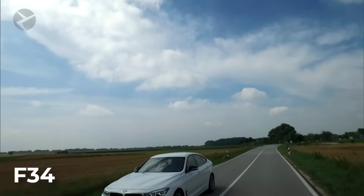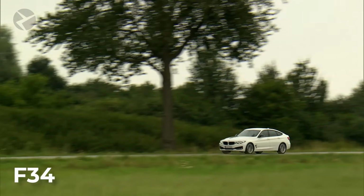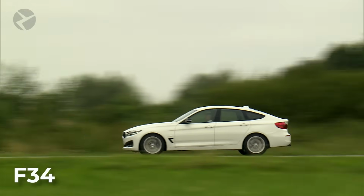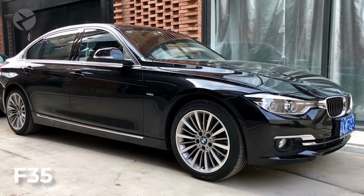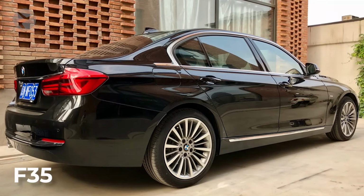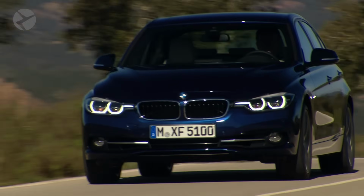To perhaps make up for it, BMW introduced a separate hatchback model called the 3 Series Gran Turismo, which has the chassis code of F34. There was also a long wheelbase sedan produced only for the Chinese market that was given the chassis code F35. Overall, the F30 generation underwent major design changes to mimic more of the car's bigger brother, the 5 Series.